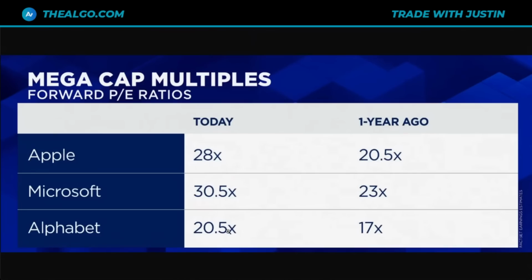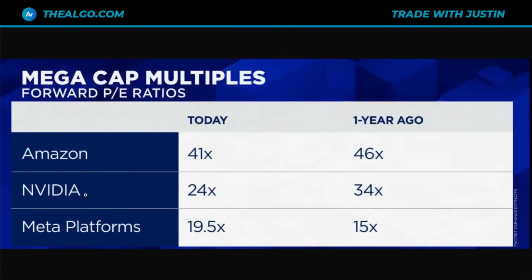Alphabet or Google only at 20x. It's where Apple was a year ago. So that's interesting. Apple looks cheap. We'll look here to Amazon. Whoa, a year ago was 46. Now it's 41. So it has gone cheaper, but it's still the most expensive of the pack.